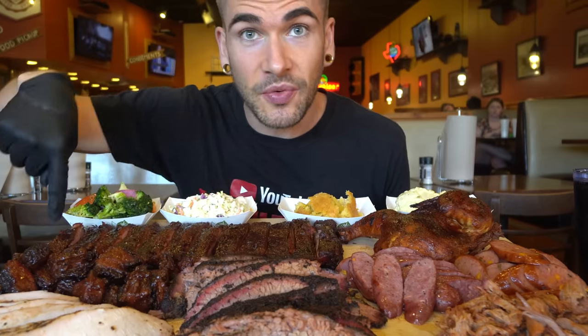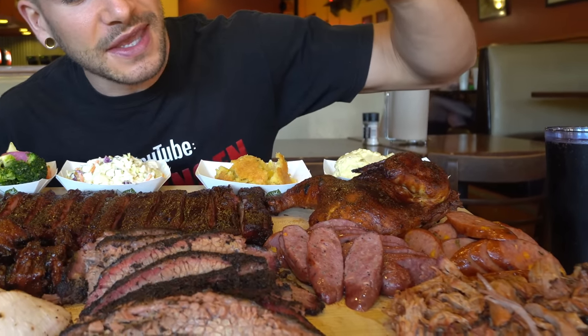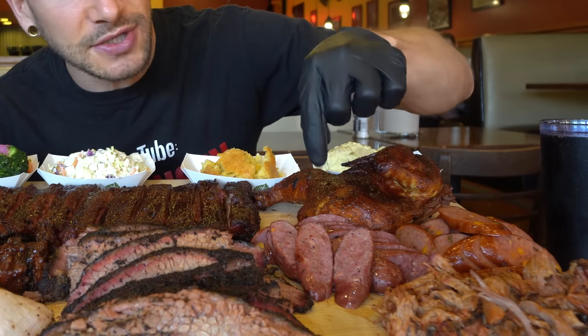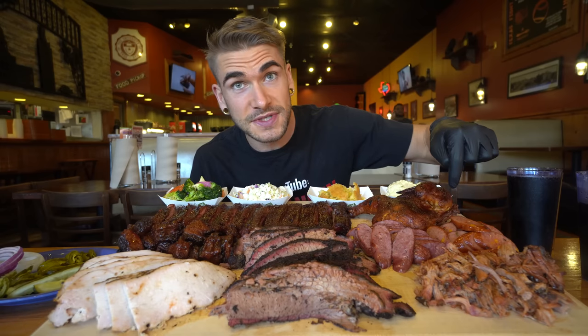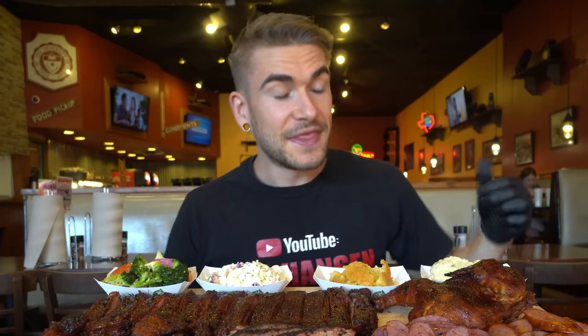I have the full thing of ribs, which is about 2 1/4 pounds. I have a full half chicken. I have the regular beef sausage they have here. I also have their cheddar jalapeno sausage, which also sounds delicious. I have the pound of the pulled pork. Then I have all the sides.